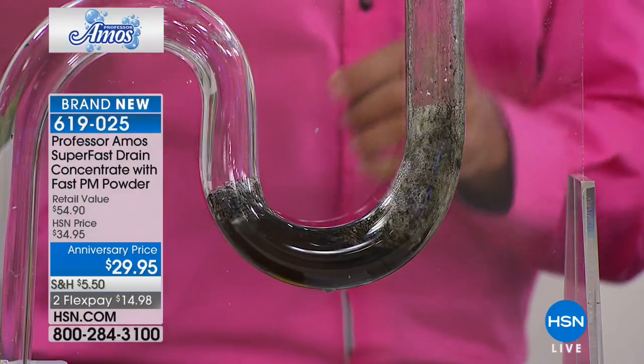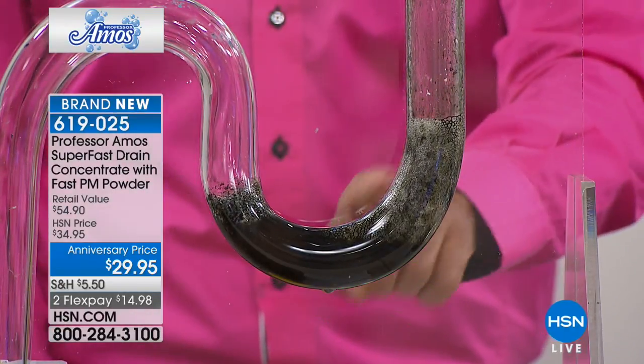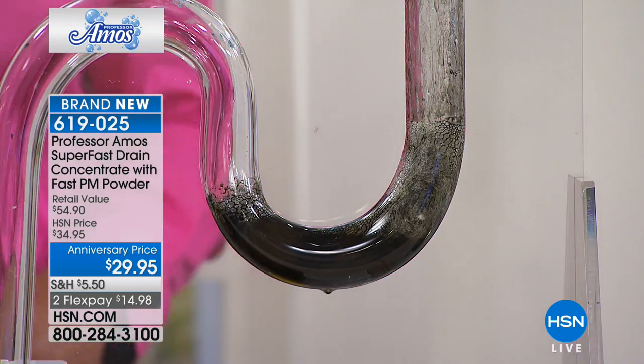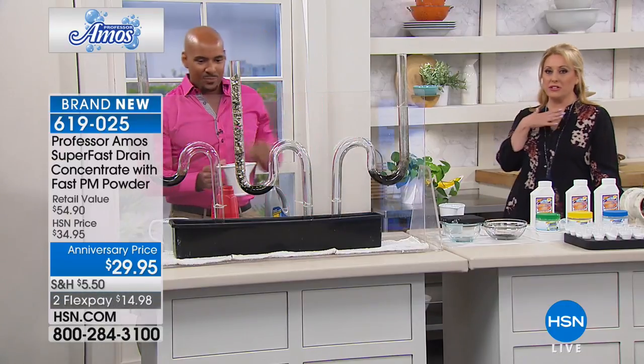It starts to foam, breaking everything down by saponifying, turning even the hair into a liquid. So you give that 10 minutes to break down, that foam turns into liquid, and it all passes through your line when you run the hot water. Now, we're going back to test tube number two. Okay, nothing's happened. All those chemicals didn't do very much.